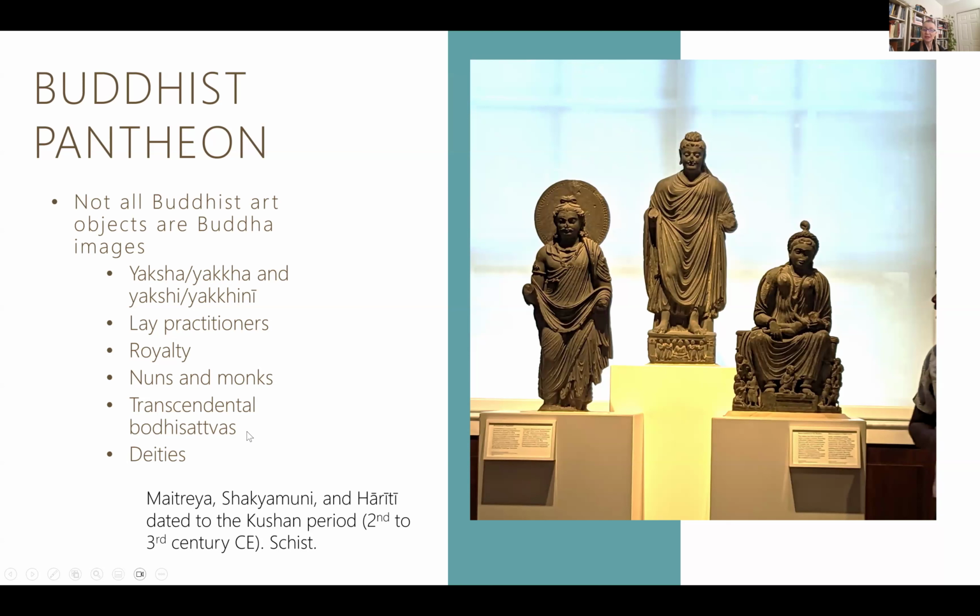We have the transcendental bodhisattvas. I'll say a little bit more about them in a minute, and other kinds of deities. So these three images that you see here, these are some of the first actual Buddhist images that you would see as you are walking down that hallway of the South Asian wing in the British Museum. So starting on the left here, left to right, we have Maitreya, Shakyamuni, and Hariti.